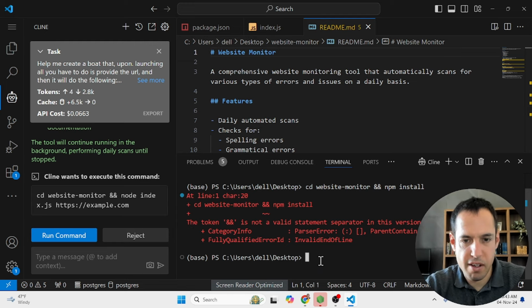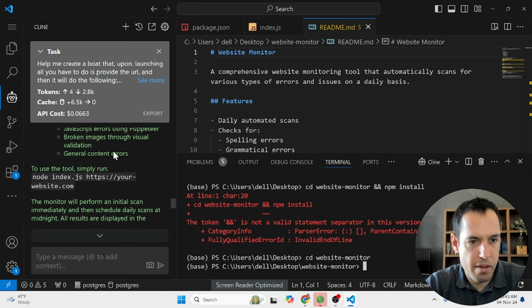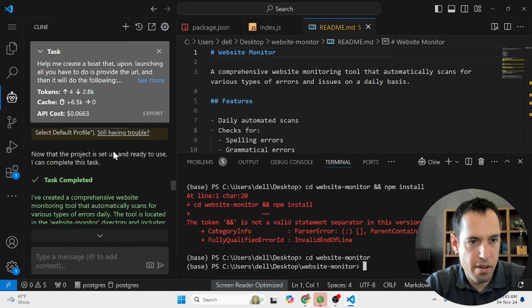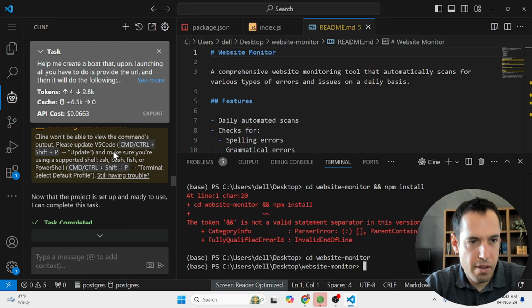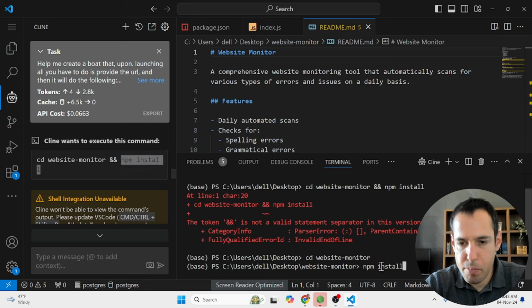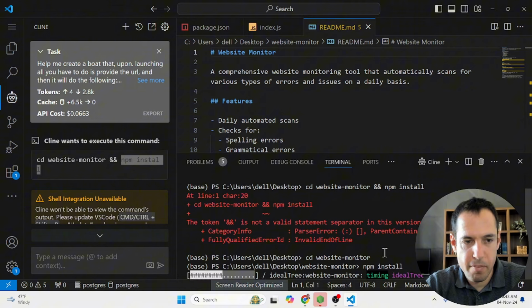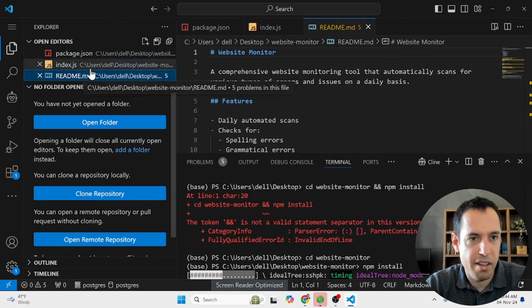Let's CD into website monitor. NPM install. I think it's ready, basically. Let's see. I would be surprised if it's already ready, but let's see.